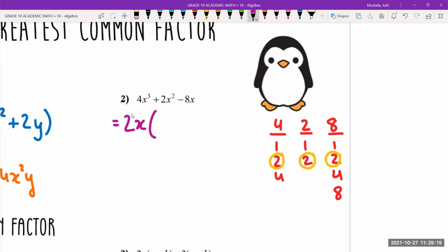And now we need to see what is left in the question. So you're basically making a distributive question. You're going backwards. So 2 times what number here will give me a 4 as my answer? 2. x times what variable here will give me x to the power of 3 as my answer? x to the power of 2. Good. You're getting it. I'm glad.